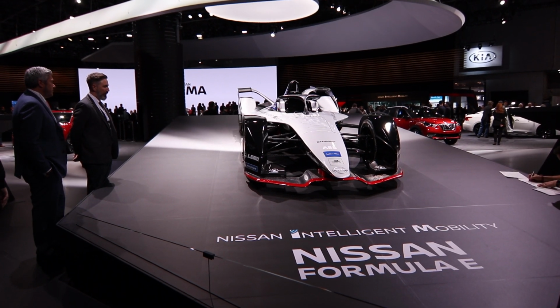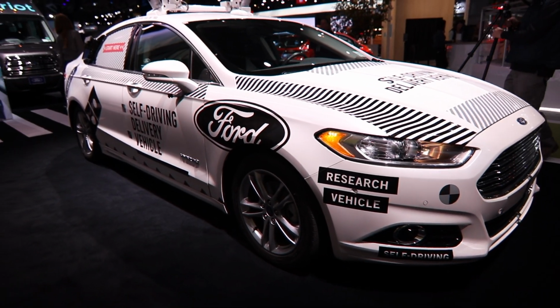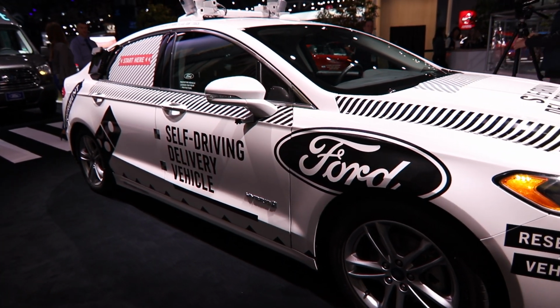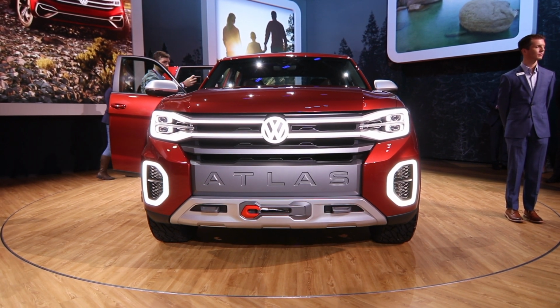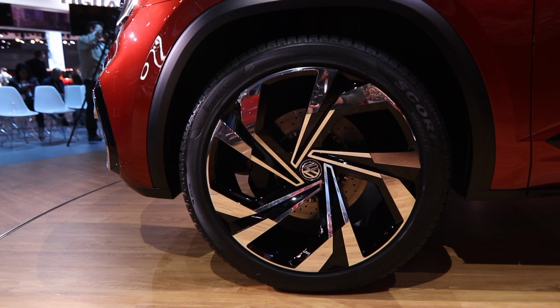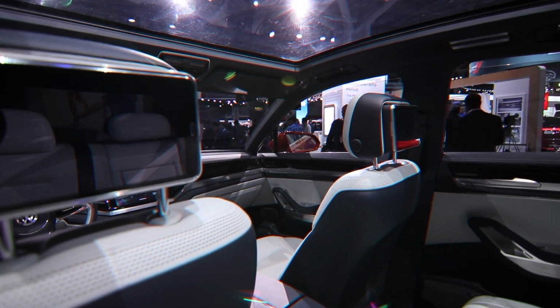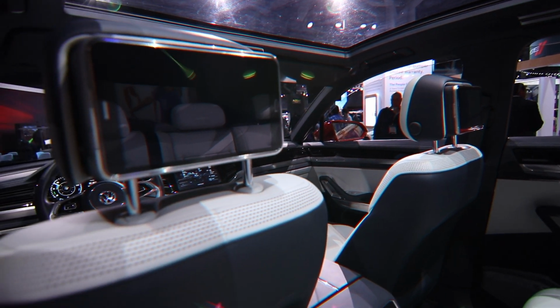Today we're talking about cars that you can actually buy or soon will be able to buy at the 2018 New York International Auto Show. Now, don't get me wrong, I love concepts just as much as the next guy, but a lot of times those concepts don't make it, or the actual design that you fell in love with doesn't make it into production. So again, I just wanted to focus on vehicles that are actually coming in that same shape and form that you see right here.